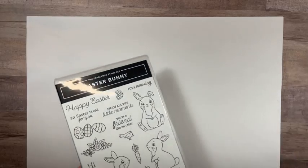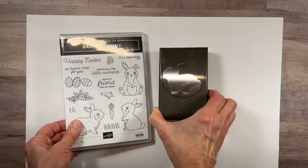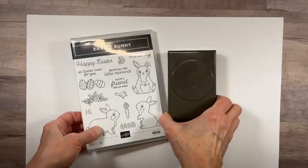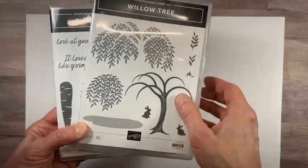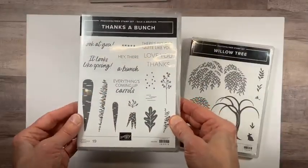All right, let me show you the project that we're working on today. First of all, here is the Easter Bunny bundle. Adorable little punch. I love punch bundles because dies are just more work, and I like punches. They make things so easy. And we're also going to be using a couple images from the Willow Tree stamp set, really just this itty bitty grass image. And on this one, we're going to be using one of the carrots. This is a celebration item as well.